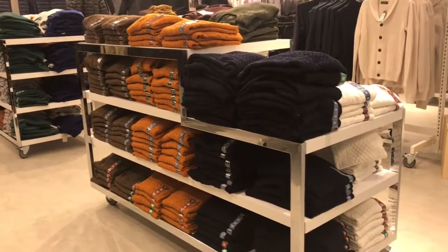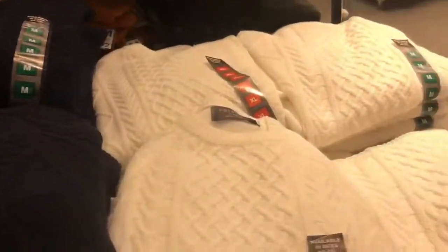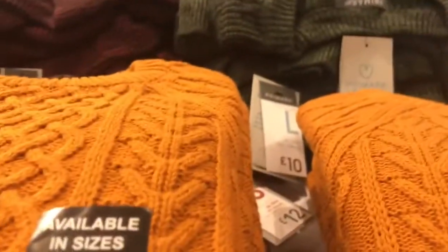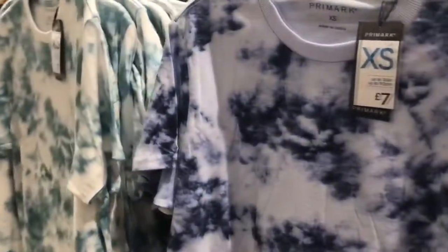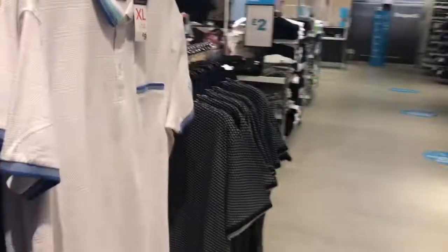Now we're going into more autumn fall jumpers. There are lots of nice different cable knits. These were £10 to £12. Lots of different interesting colours. This orange colour seemed to be a feature throughout Primark. We'll see some more of this later. They still had some tie-dye stuff if you are into that. I know that was a big trend over the summer. I really liked that greeny ashes wash colour.